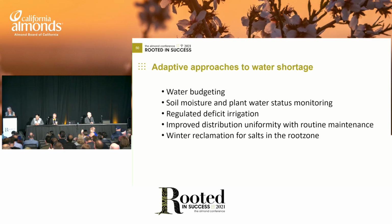There are regulated deficit irrigation approaches. Make sure to work on improving your distribution uniformity with routine maintenance. And then if you have the clean water available, winter is a good time for reclamation in the root zone. And that's all I have. Thank you.